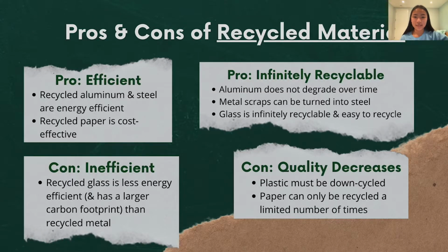Now let's go over some of the pros and cons of recycled materials. Some pros include efficiency and recyclability. Aluminum and steel are both very energy efficient, and paper is very cost effective. Furthermore, metal scraps can be turned into steel, and aluminum and glasses do not degrade over time. Thus, they can be used many times.